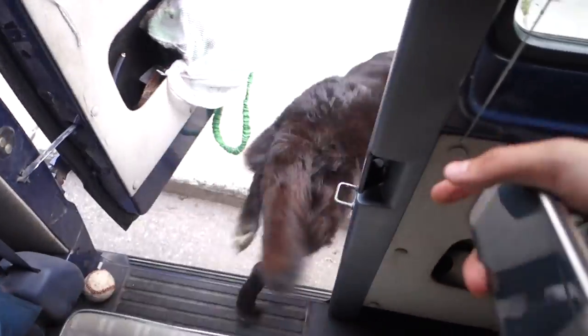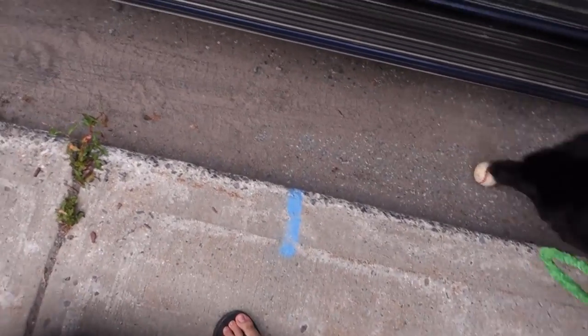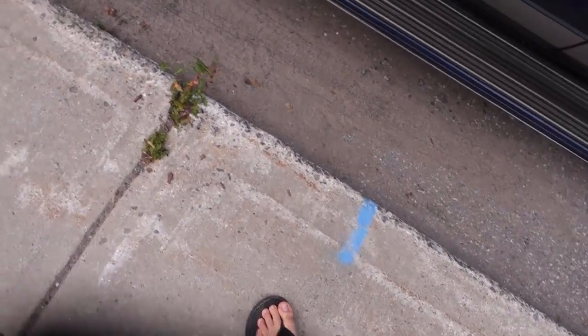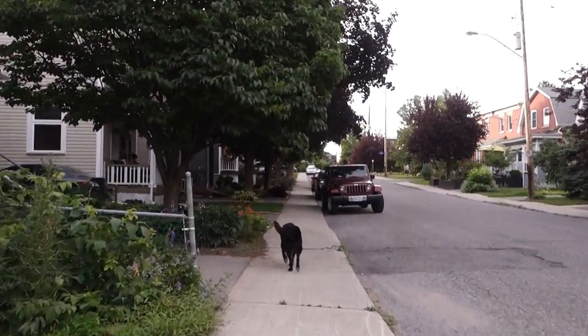One wagging tail. Off we go. Get your ball. Apparently it's at my other sister's house. So now I'm driving more downtown. I'm going to take my mom's car, because it's faster.